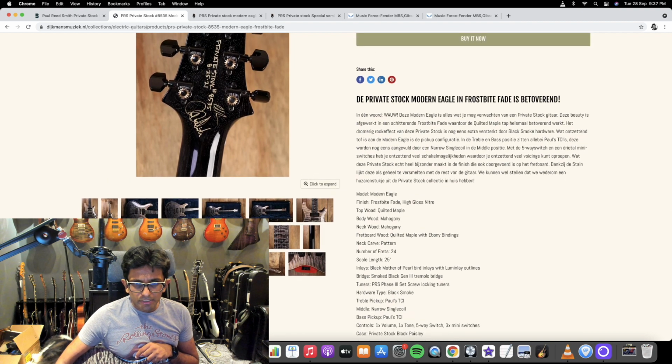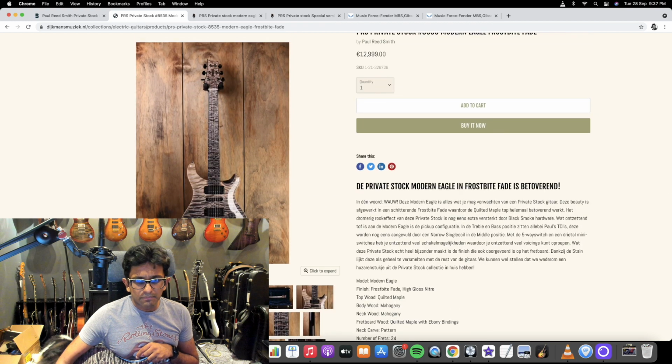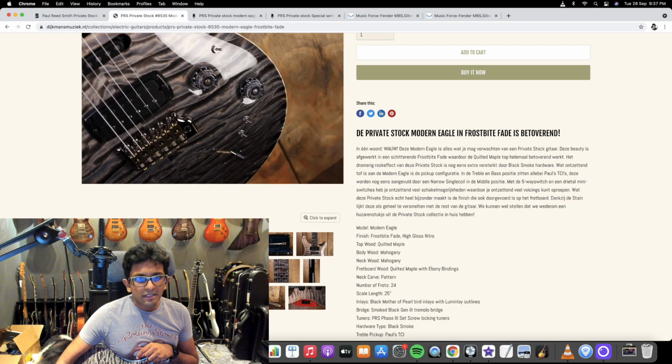What else of note? Otherwise, it's pretty much a standard Modern Eagle 5 with the crazy number of sounds. You've got, of course, a 5-way switch and individual coil splits over here, master volume, master tone, but you can pull up this knob and that gives you a different sound, and you can change the pot from a 250 to a 500 depending on your mood. So the number of sounds on this is crazy. Check out Brian Ewald's demo of this guitar.